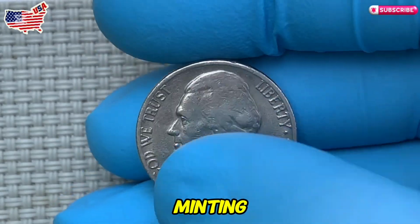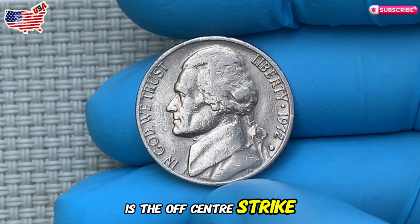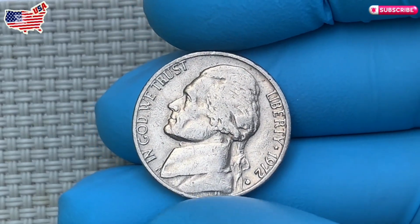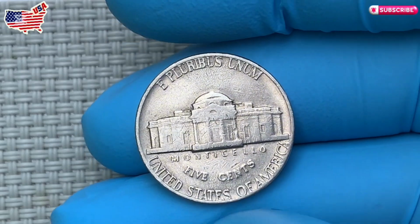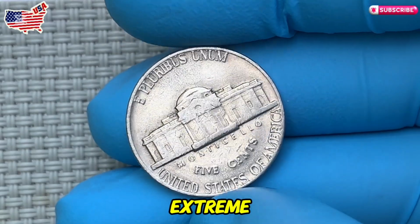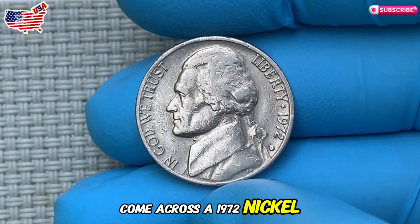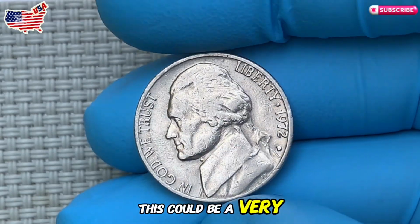One of the most interesting minting errors that can occur with the 1972 Jefferson nickel is the off-center strike. This happens when the coin isn't properly aligned during the minting process, causing the design to appear misaligned. The further off-center the strike, the more valuable the coin becomes. An off-center 1972 Jefferson nickel, especially if the misalignment is extreme, can be worth a lot more than the standard 5-cent nickel. So, if you happen to come across a 1972 nickel with a noticeable off-center strike, make sure to keep a close eye on it. This could be a very valuable find.